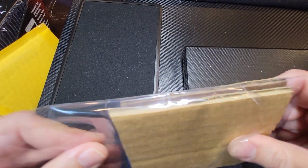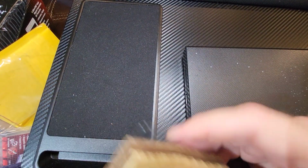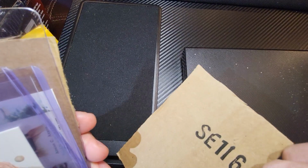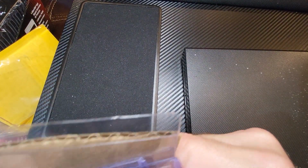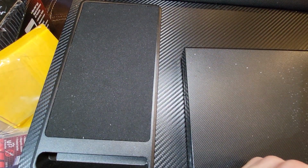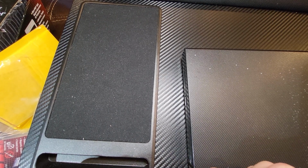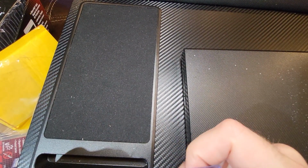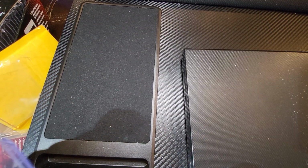What is this from? Check Out My Cards. It's like multiple. Oh yeah. All right, this is cool. Now this is from eBay. It must be the same seller. So where will I start? Okay, I'm going to do this one.